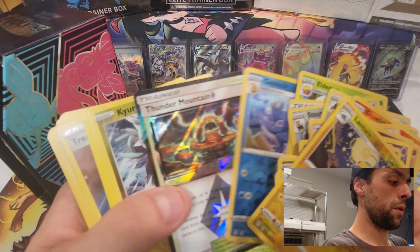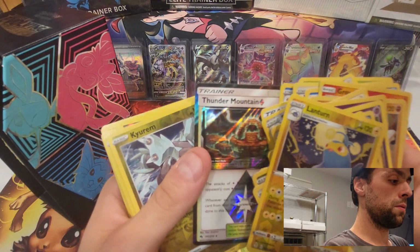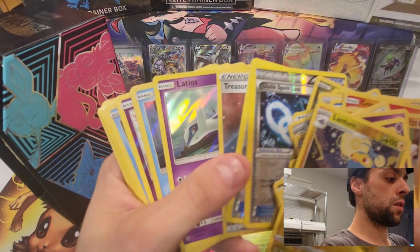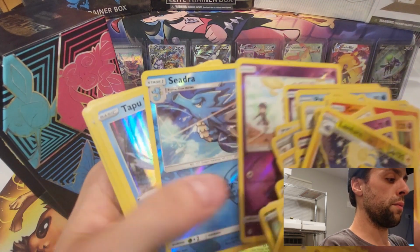Let me just start swiping a little bit faster. Look at that one. That's cool. Thunder Mountain. Put that one there. This is definitely probably the best bulk I've ever gotten, all the way around from both.